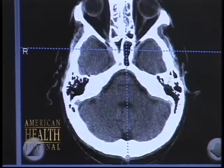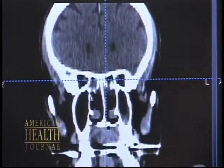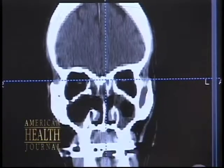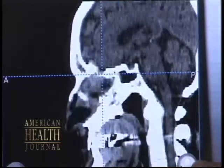As you go deeper, you can tell when you've completely resected a tumor because the three-dimensional display will show you when you've reached the back end of the tumor and there's no guesswork about when you're finished.